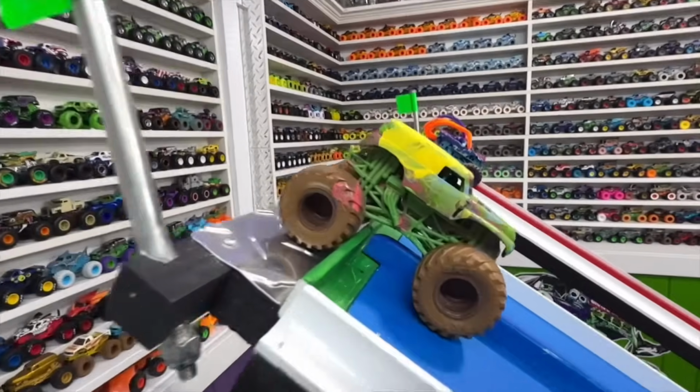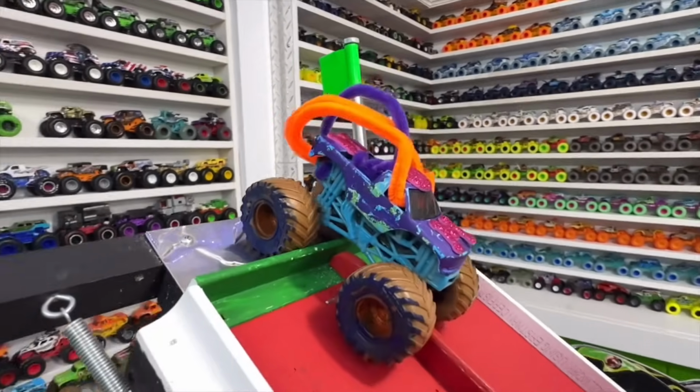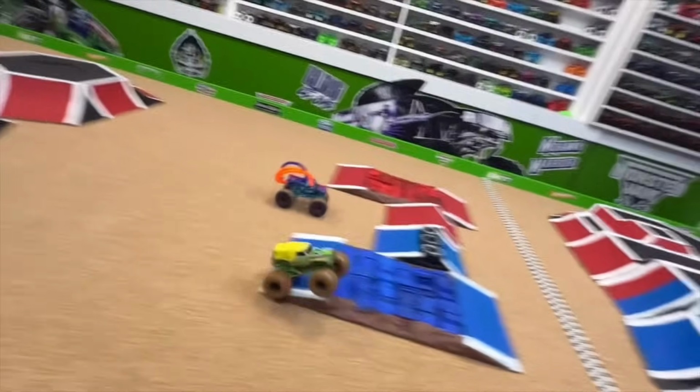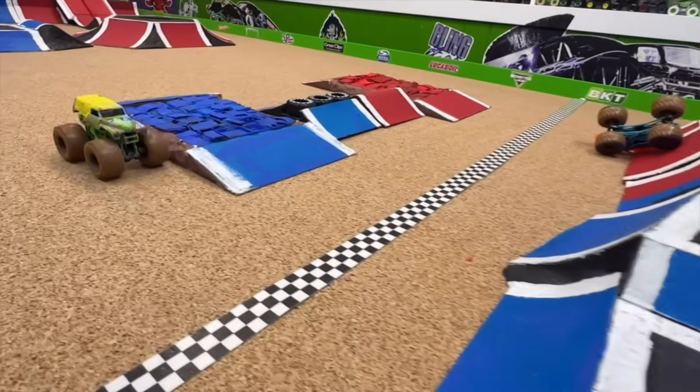And for this race, we have JT's Garage racing out of the blue lane, taking on Kid Connect in the red lane. Let's go racing! Green flag, gate drops and we're off. Kid Connect starting to pull away, coming down the ramp into that first jump. Big air from both trucks. JT's Garage catching up over the crushed cars. It is JT's Garage pulling out the victory.